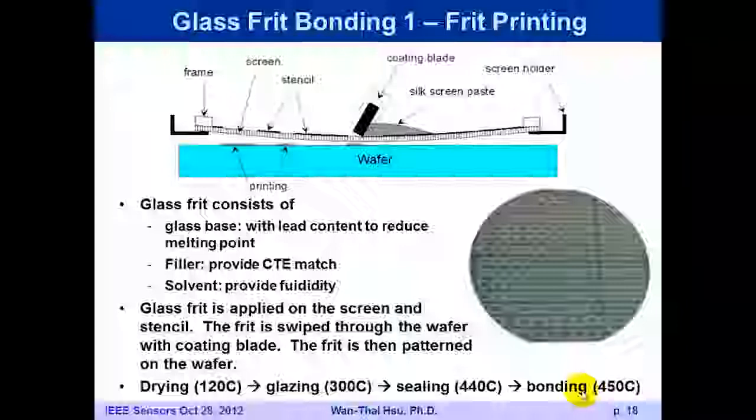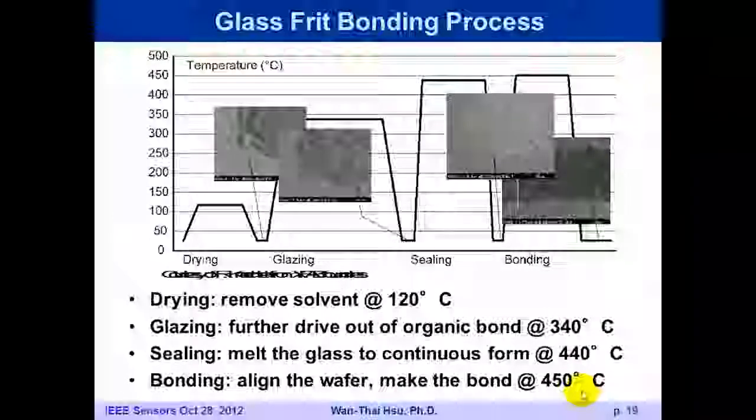So again, after that, you basically go through drying, glazing, and sealing and bonding processes, which is described here. Whoa, what happened to the font? Okay, so drying is, after you apply your glass frit, you don't want your solvent, right? And further dry out the organic binder at a higher temperature, and you continue to melt the glass, and then you align a wafer and put them together at a temperature of about 450 degrees C.